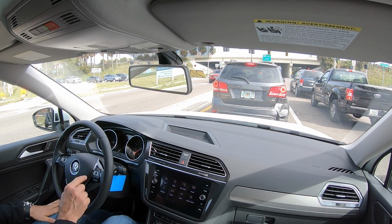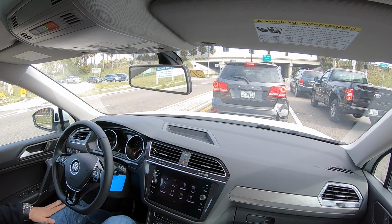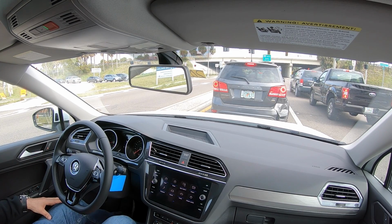The digital display in between the instrumentation gauges is easy to read and toggle through. So that's a very, very nice touch. And everything else is just nice and clean in here. I like the clean styling, not a bunch of funky angles and weird things going on.